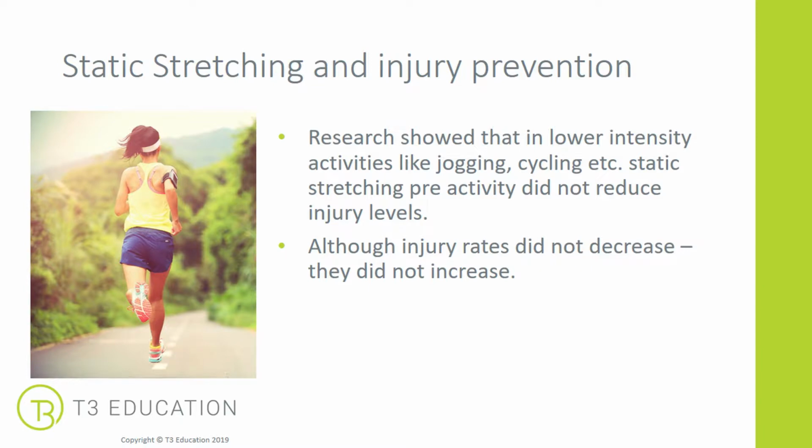And if you are working with clients that love static stretching before they exercise and it makes them feel really good, then I would suggest for them to not change their current routine. Because if it's working for them, it's working for them. And the research behind it doesn't suggest that it's going to increase the rates of injury.